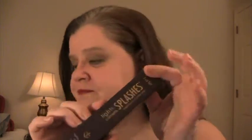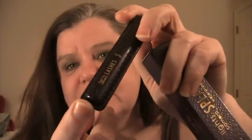Now, the next thing is the Tarte Lights Camera Splashes Waterproof mascara. And I was using the not waterproof one, Lights Camera Lashes. This is the end of like the third sample of this I've had. And it's basically dried out beyond belief. I tried to use it today. It was hard to use. It kept flaking off. So I went with the waterproof version and I went full size.